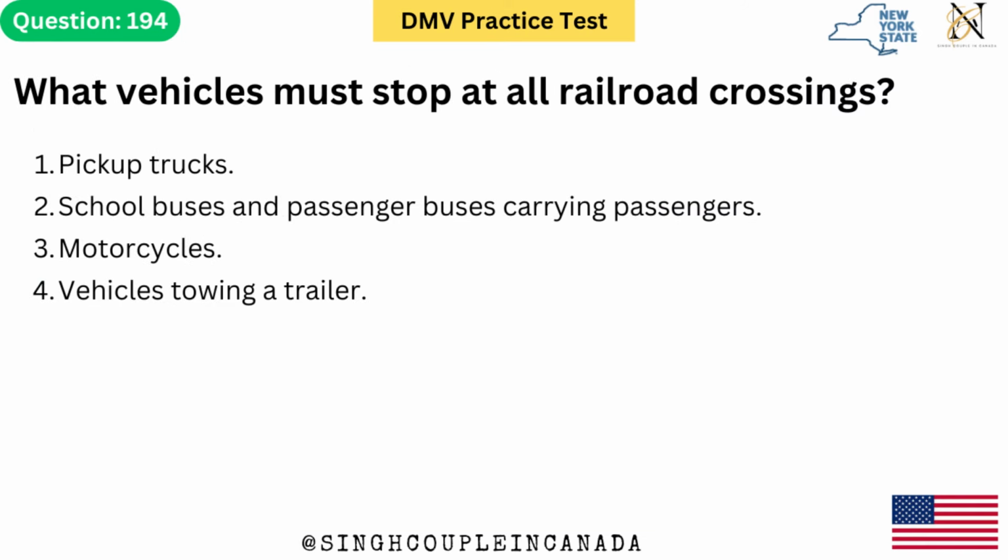Question number 194. What vehicles must stop at all railroad crossings? 1. Pickup trucks. 2. School buses and passenger buses carrying passengers. 3. Motorcycles. 4. Vehicles towing a trailer.